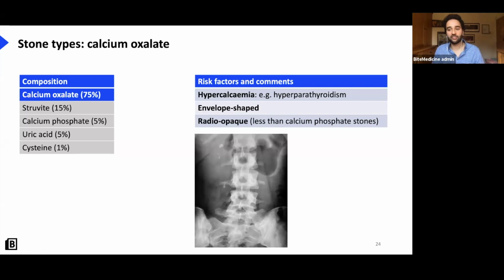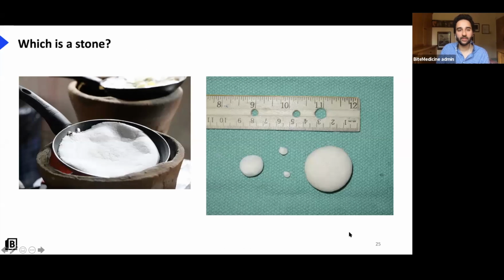That's because of the calcium. So on the whole, most stones are radiopaque because they contain calcium. If you do a plain X-ray, you will see the majority of stones, calcium oxalate being one of those examples. So hopefully that all is pretty straightforward.